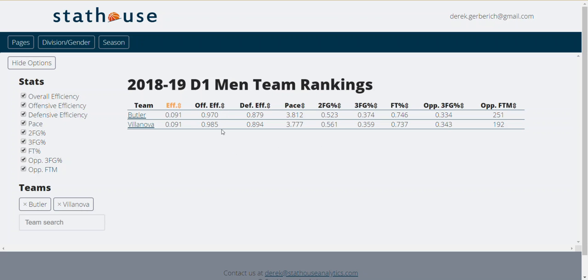Offensive efficiency, both clocking in right about .97, .98. Defensive efficiency, similar story. They both want to play the same pace, right around 3.8 possessions each minute. And then when you get into the shooting percentages, about 74% from the free throw line, about 36%, 37% from three, even allowing a similar 3-point percentage to their opponents.